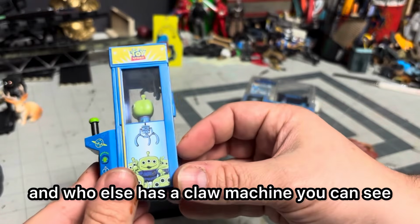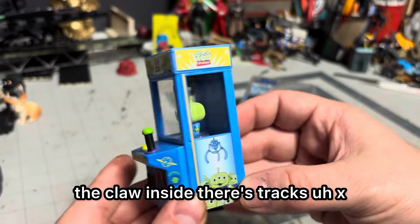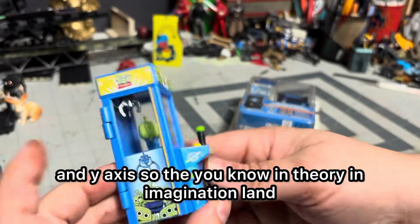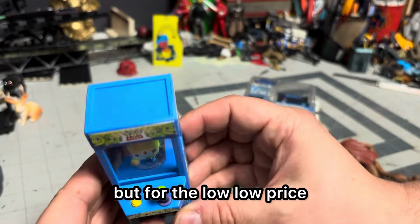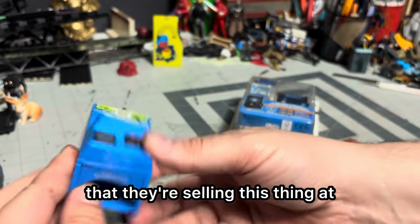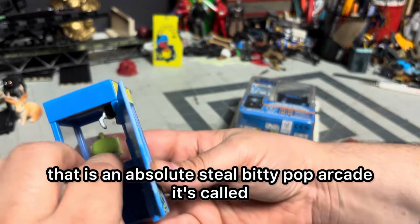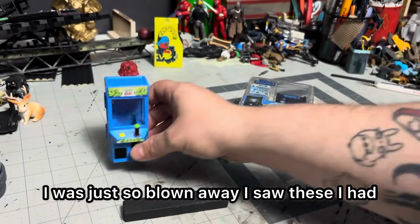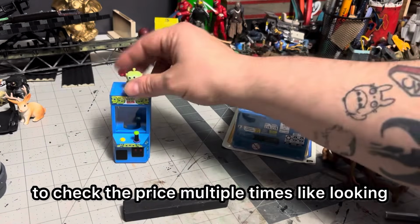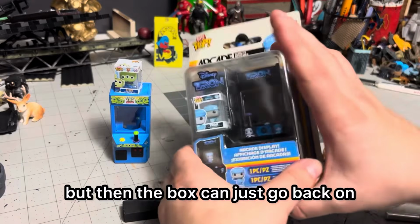And who else has a claw machine? You can see the claw inside. There's tracks, X and Y axis. So in theory, in Imagination Land, that claw could move around. But for the low price that they're selling this thing at, that is an absolute steal. Bitty Pop Arcade, it's called. And they have a whole handful of them. I was just so blown away. I saw these. I had to check the price multiple times, like looking at it to make sure I had the right item. But then the box can just go back on that little guy.